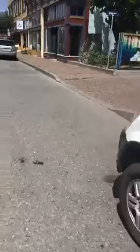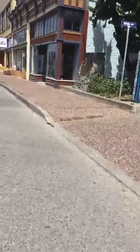And thank you for the compliment on the mask. My roommate made it. It's a pretty nice mask.